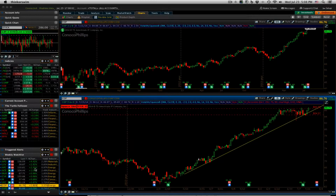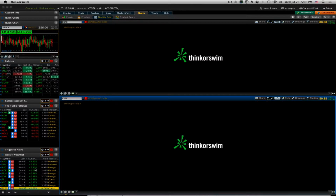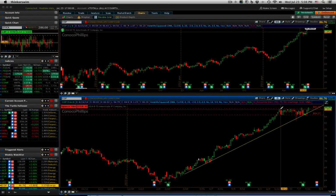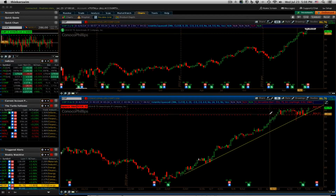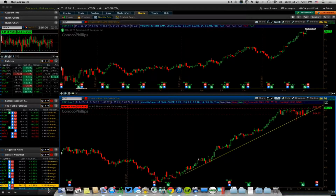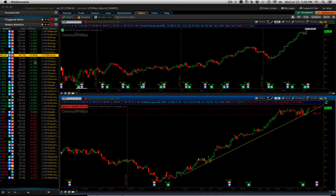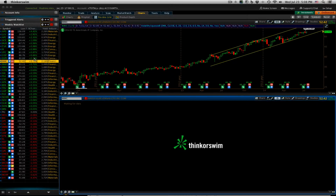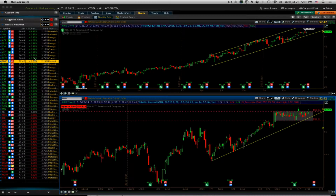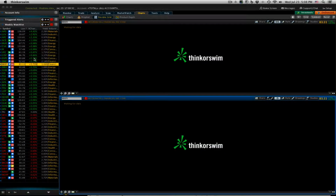So Conoco, that would be a nice trade. Look at how Conoco's setting up. I mean, that's beautiful. That's a nice tight consolidation. Stop stays tight. Nice position size. Unfortunately, earnings. So as you can see, it's kind of tough to take some of these trades that may down the line turn out to be profitable. Same thing, MMC. It's a nice setup. If it wasn't for earnings, we'd be in that one.